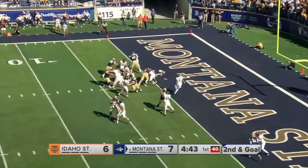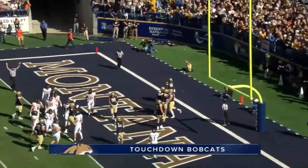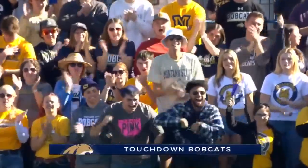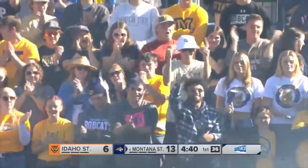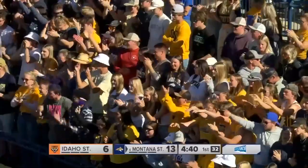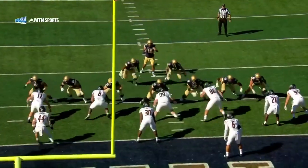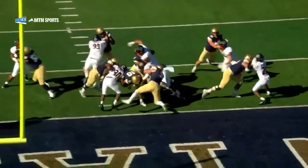Chambers up the gut. And the leading touchdown rusher in the FCS gets into the blue turf again. Yeah, they went with their big personnel. You can see they kind of made an A-frame there in the backfield. Two big bodies in front of them. Big, big bodies.